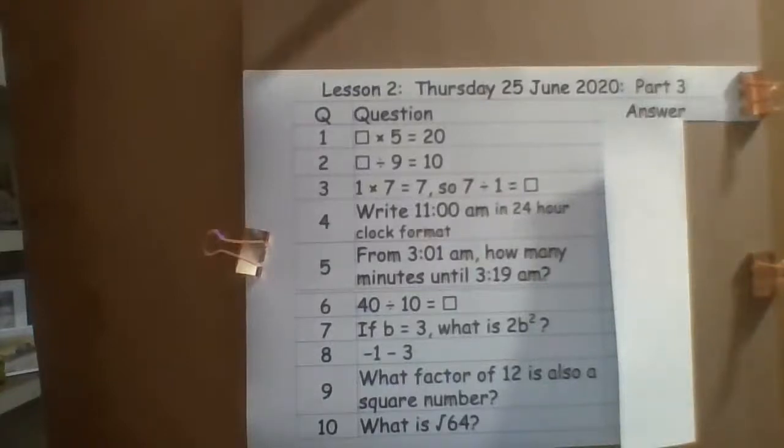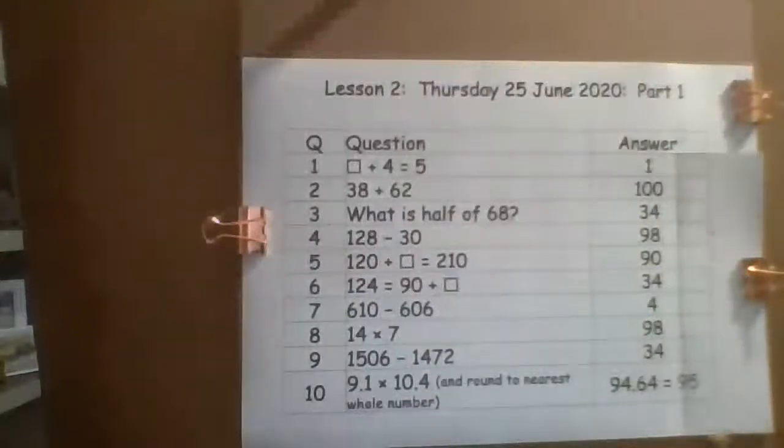Okay, let's take a look at some of the answers. This is our first set of 10 questions, part one. Question two, 100. Question three, 34. Question four, 98. Question five, 90. Question six, 34. Question seven, 4. Question eight, 98. Question nine, 34. Question 10, 95.